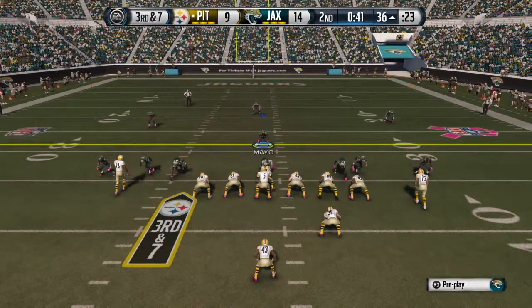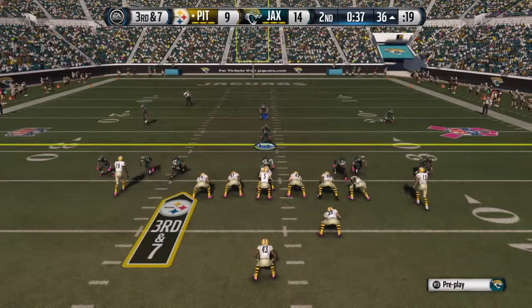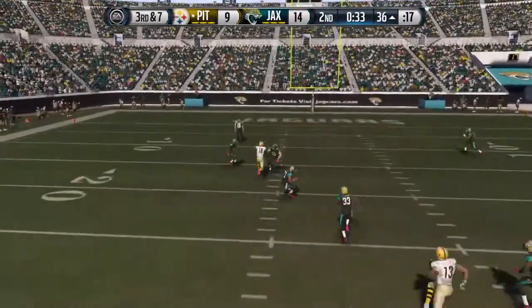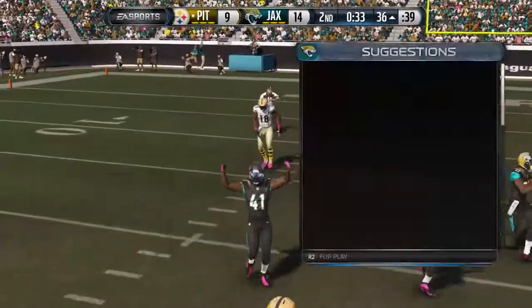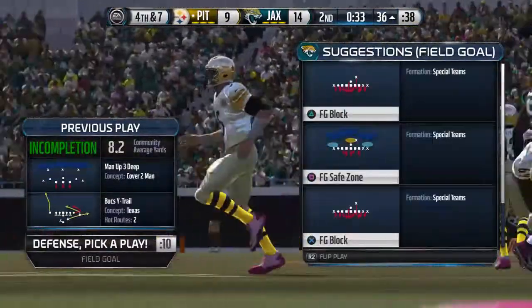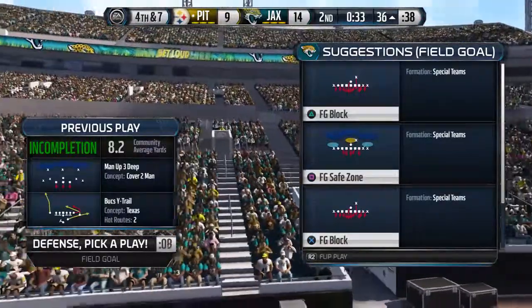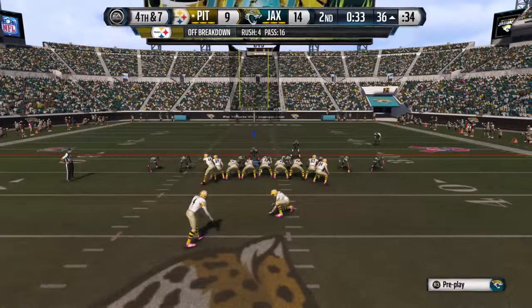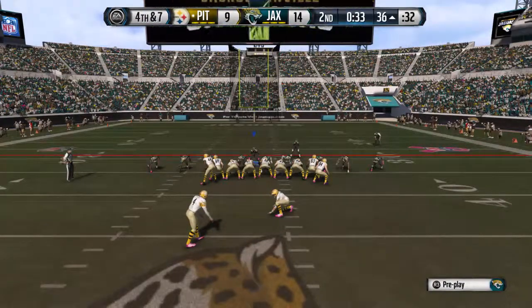Quarters formation here for the defense. Third and seven, throws the pass. Incomplete, almost going in the other direction. Every quarterback in the NFL is going to have one or two passes a game that can be picked off. Most of the time they're dropped, and this time that was a bad drop by the defense.